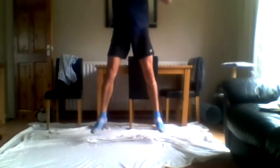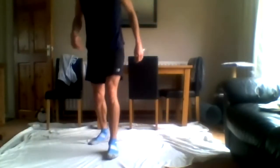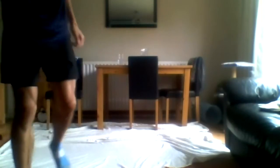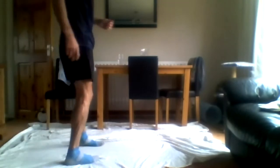So pushing your hips back. Nice and low. Keep going, 10 seconds, keep pushing, 5 to go, and rest. Okay, good, so that's 10 seconds recovery, 5 seconds, 3, 2, 1, let's go, jump lunges again.